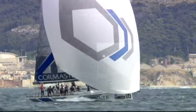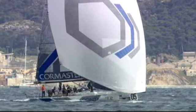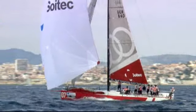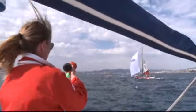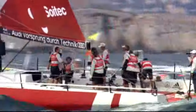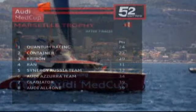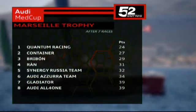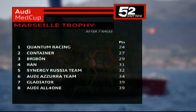Container sailed consistently too, with good work on the first beat to finish second and maintain their overall position. But the last race belonged to Audi All For One, the team finally managing to win a race in their new boat. So Quantum Racing and Container have been the consistent performers and find themselves on the top of the table.